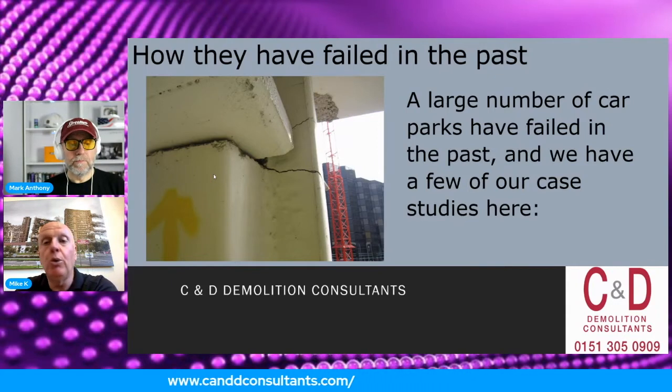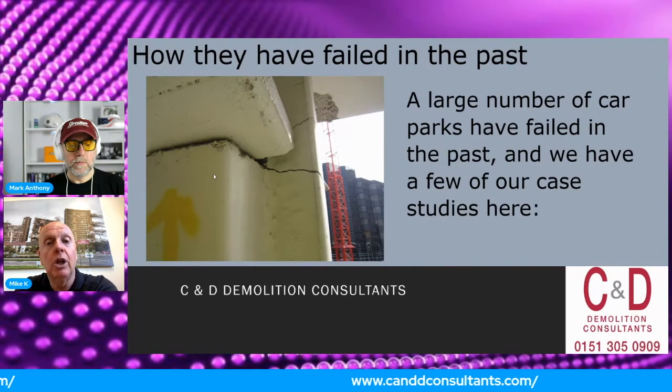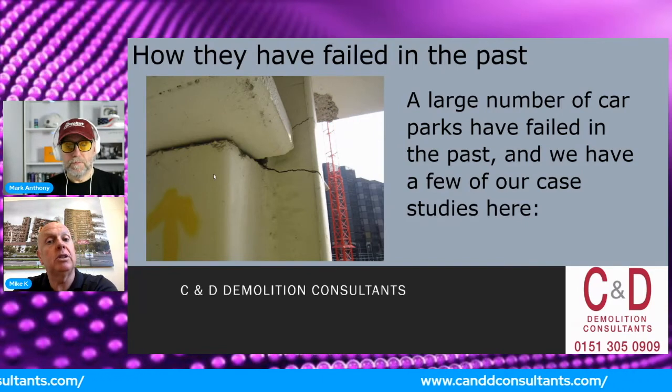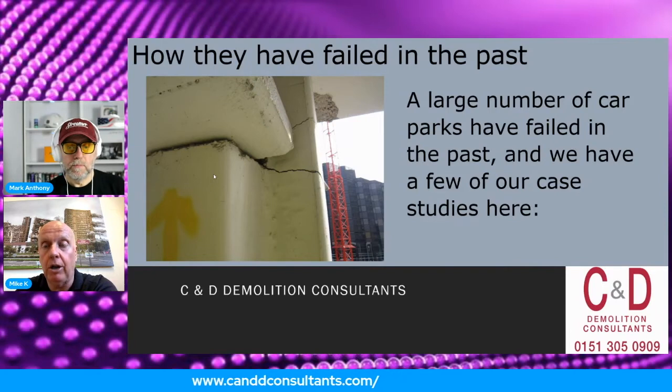And we see it in a number of areas throughout the UK of how these car parks are starting to fail. Heavier cars, more use, lack of maintenance, environmental factors, the wrong weatherproofing put on it, the wrong materials to take the snow and ice away, is starting to erode it and corrode the car parks.